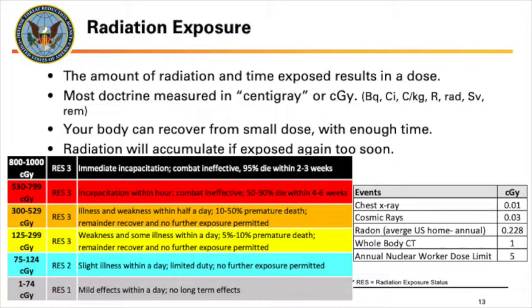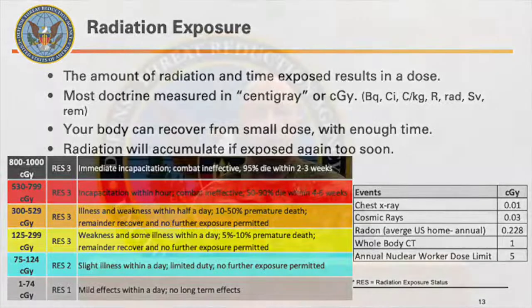But there's lots of ways to measure radiation, so you might see it measured other ways in other places, but in Army doctrine, in fact all DoD doctrine, uses the centigray. If you get a small dose of radiation, your body can recover given enough time. In fact, we're all constantly being exposed to radiation from cosmic rays and radon in the ground. But it's a small dose, and our body has time to recover, so no one's going to die from those kinds of exposures. But if you get exposed and you don't get a fatal dose, but then you get exposed the next day or a couple days later, your body hasn't had time to recover, and that will accumulate and you get an extra dose of radiation.